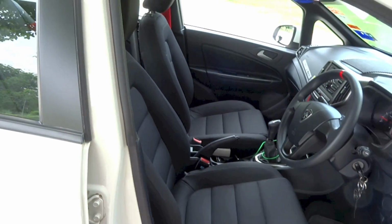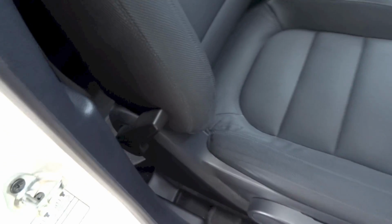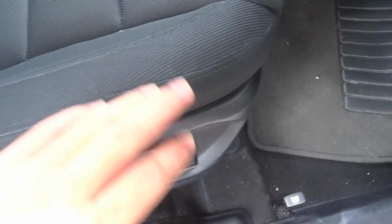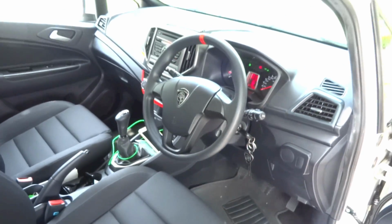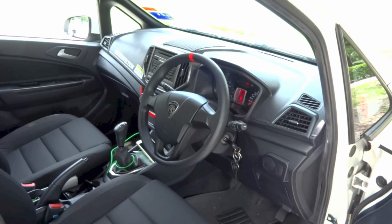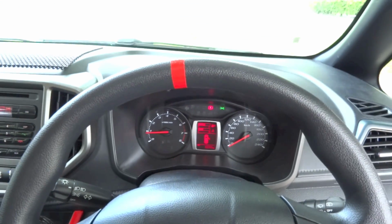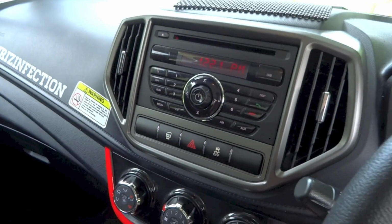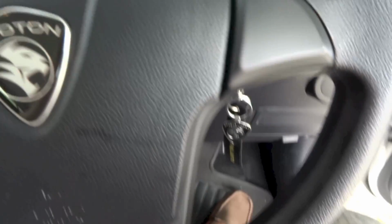And the driver's seat in this Iriz Executive does get full manual adjustments. This lever controls your seat back. This lever controls your seat height. And this bar down here controls your seat position. Alright, so let's go ahead and see how she revs.